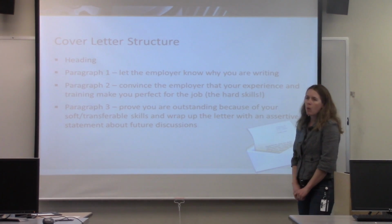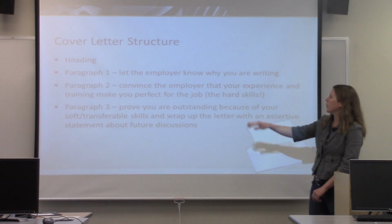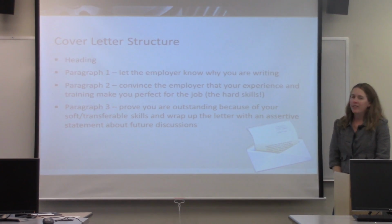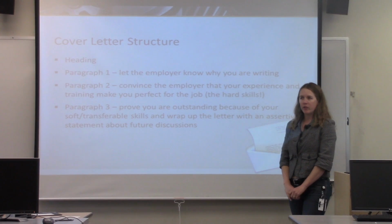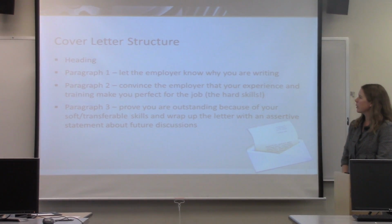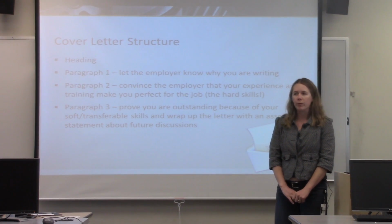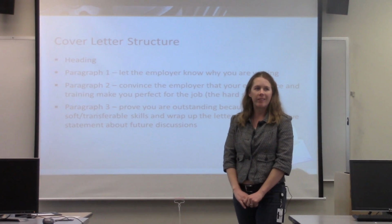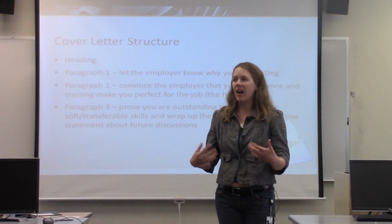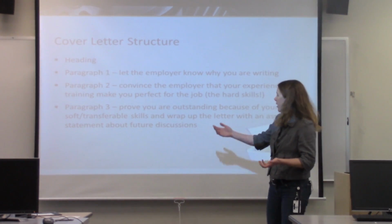You're going to have a first paragraph, and we're going to go over all these parts, so this is just kind of the review. First paragraph, which lets the employer know why you're writing, which position you're applying for. Paragraph 2 is where you convince the employer that your training and experience makes you perfect for the job. So you're going to use examples or describe the kind of work that you have done that relates to the job position you're applying for.